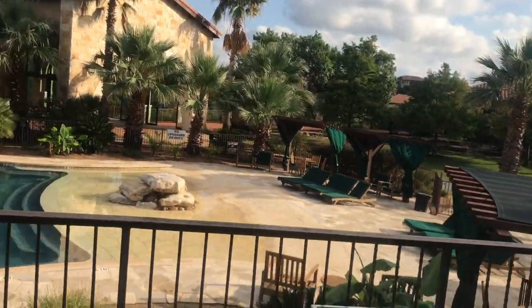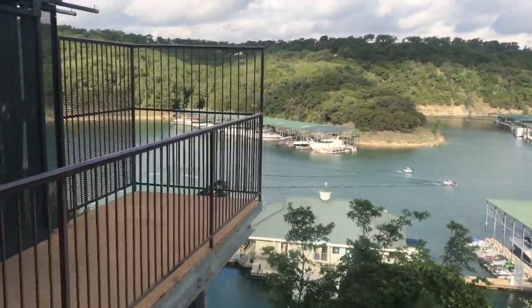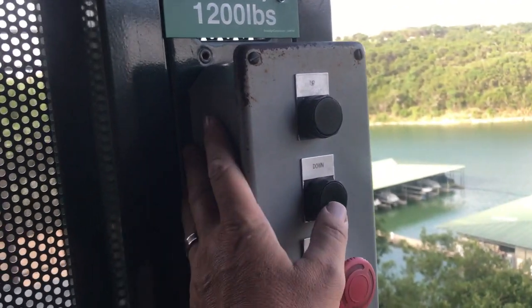You can see the Zero Edge Infinity Pool, just a beautiful spot. And there's almost no walking involved. So you can take the tram and it goes straight down to the ship store below. At the end of the day, you get on the tram and it takes you back up. So no climbing, walking, like some of the clubs.